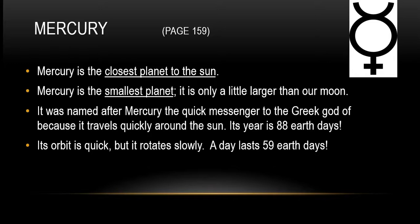But its orbit is quick, so it's going around the sun quickly, but it's also turning on its axis. That's called rotation. It rotates very slowly. For it to go from morning to the next morning is 59 of our days. All right, for us, it's only 24 hours to go around once, which is one of the reasons why Earth is so perfectly suited for human life. There's so many reasons, and we'll get to it in just a minute here. But what that means is that for half of that 59 days, so 30 days, part of the planet is facing away from the sun, so it gets very, very cold, and the other half is facing toward the sun, so it gets very, very, very hot.